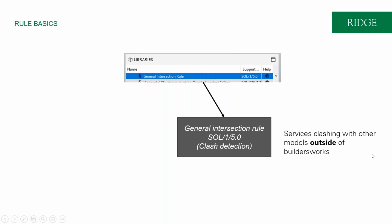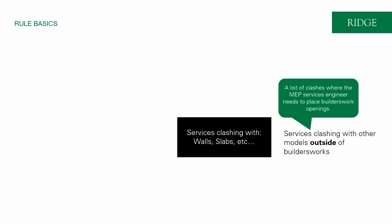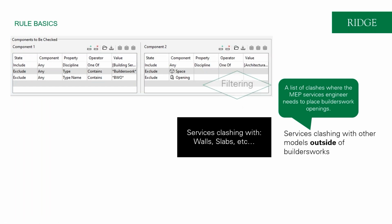So we've got something that we want to itemize. I want to itemize all of the services clashing with other models outside of Builders Work, so the electrical, mechanical, public health stuff clashing with maybe architectural walls or structural walls or slabs outside of a Builders Work, so it needs a Builders Work. We might be told to itemize this because we might need to create a list of issues for an MEP services engineer to then put the openings in the model. So the first thing we're going to do is filter our generic rule here to check for clashes within services against walls or slabs or other model elements. And it might look like this.